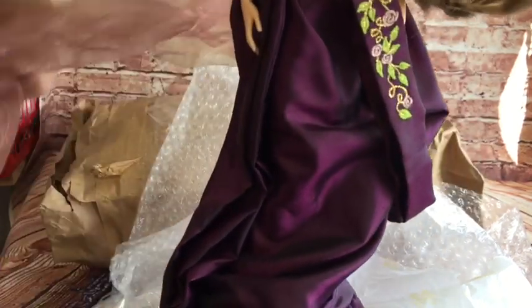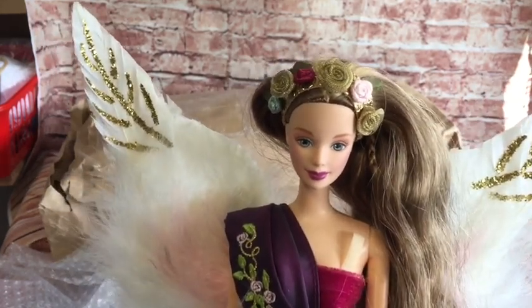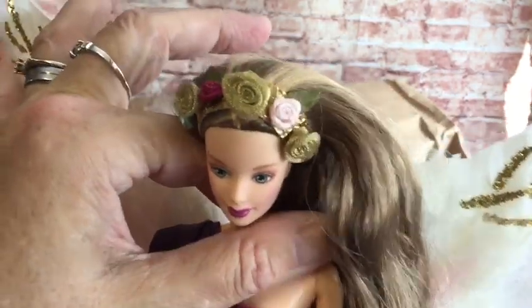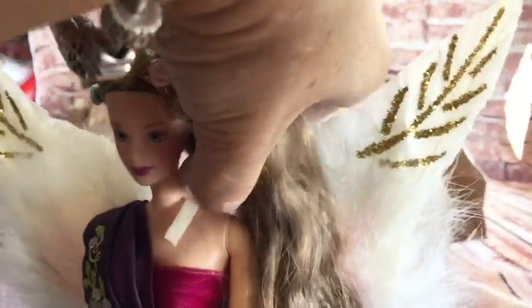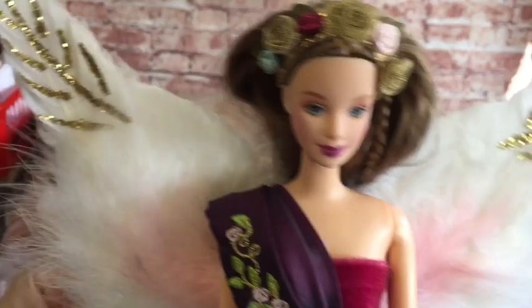Look at this, she's just beautiful. Oh, I'm so pleased to have her. Right, let's have a good look at her. So she's from the Angels of Music collection, and she is the harp string angel. She's absolutely stunning. I'm absolutely blown away. I can't believe I got her for less than 20 pounds posted.